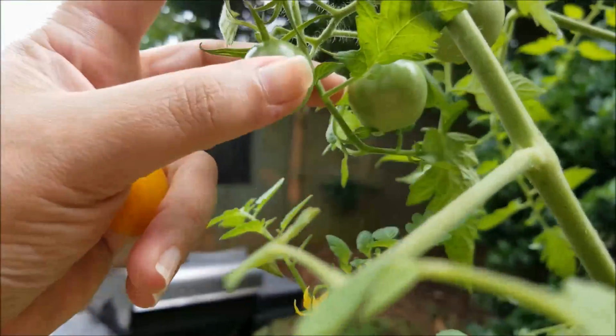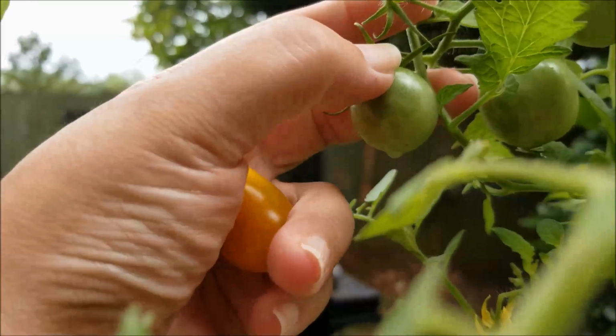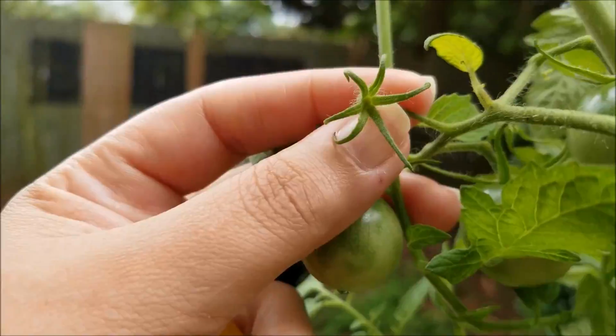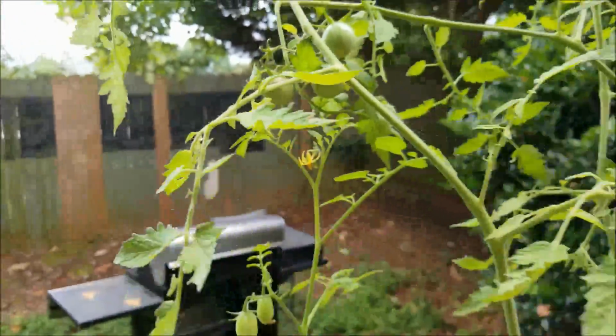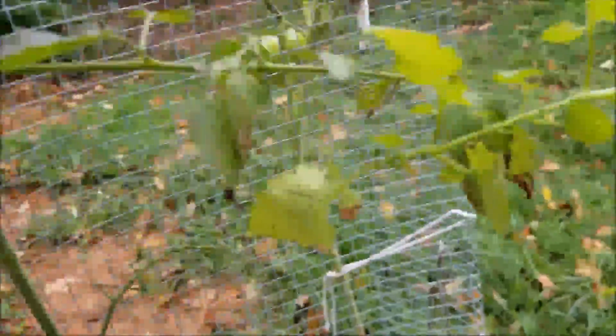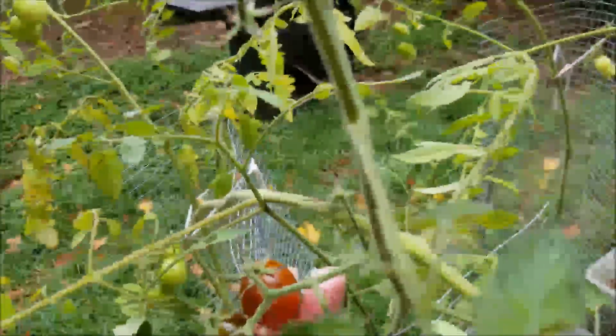We've got another black cherry coming in there, I think. Come on, lift up so I can see you. Yep, he's in there. Very small. So that's nice to see the new ones coming in. Over the week, I did get rid of some of the tomatoes that were already up. We've got another one here that might be about ready.